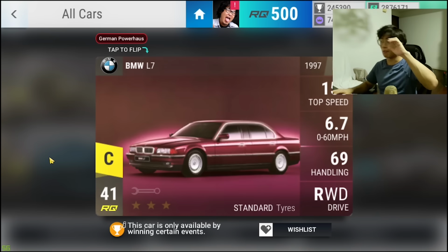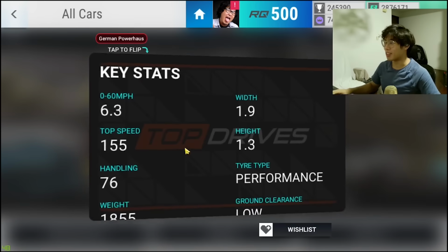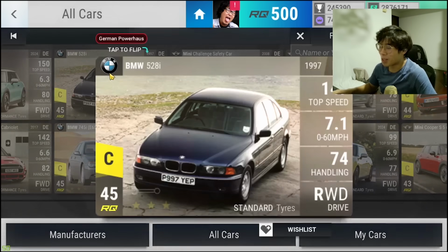Imagine if this was an ultra rare. The overkill on the red. Oh, that would be nice. That would be nice. This is low ground clearance. Or is it medium? Yeah, it's low ground clearance. Okay, so this is low ground clearance, one of the few ones. This is low ground clearance as well. Dude, some really cool cars here, I gotta say.